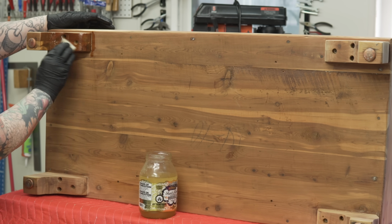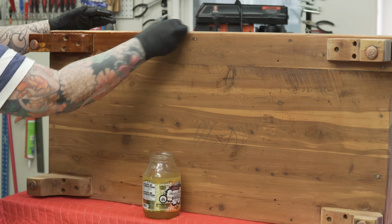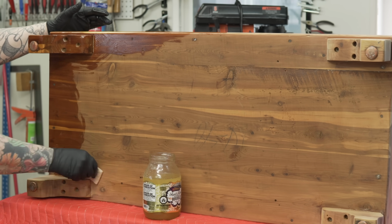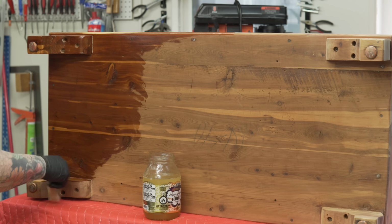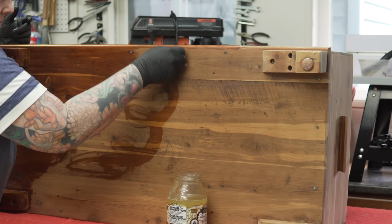But if you are new to this channel and to this product, I want to talk a little bit about Odies Oil and what it is. It's a non-toxic, food-safe finish. It's obviously great on wood, but you can use it on all sorts of things. You don't have to use gloves to apply it. I just do it to keep my hands clean, but it is safe enough that you could literally get it on your hands and not have to worry about it.